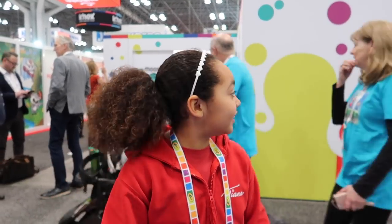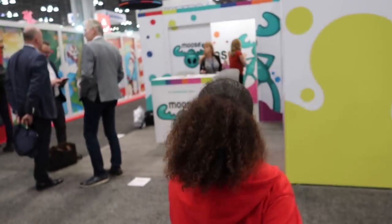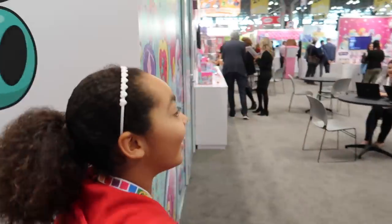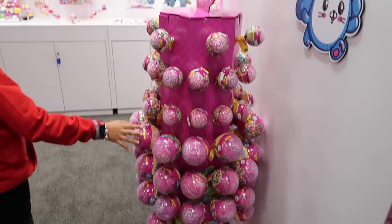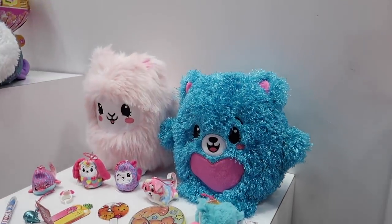The New York Toy Fair right now, and first up is the Moose stand. Let's go in. Whoa! Hi! Look at all these Pikmin Pops! Whoa! Dad, look! Oh, that is so soft.